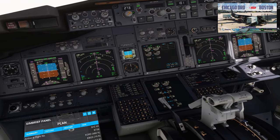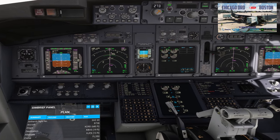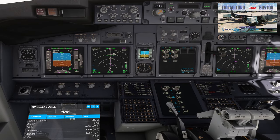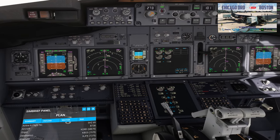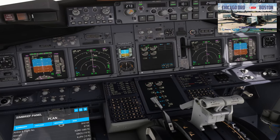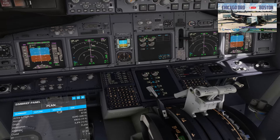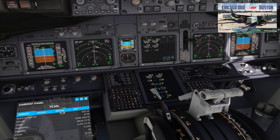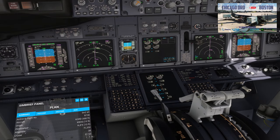Wilco, 525 X-ray. JetBlue 1432, contact Boston Approach 133.0. 133.0, JetBlue 1432. Boston Center, Delta 350 Hotel, heavy, 37,000. Delta 350 Hotel, Boston Center, descend and maintain flight level 210, expedite. Down to 210 quickly, Delta 350 Hotel. Center, Delta 782, and welcome back.